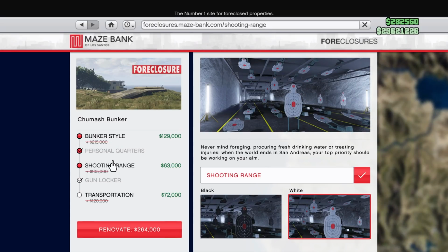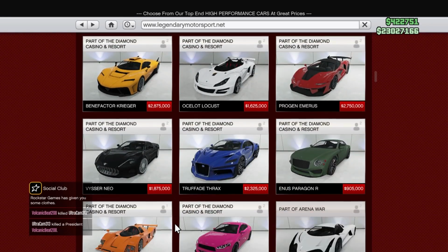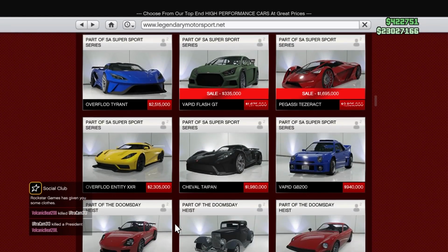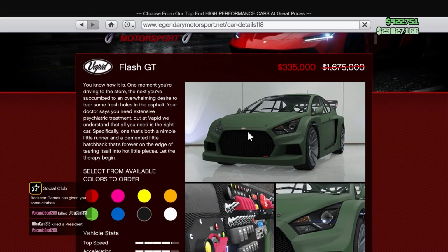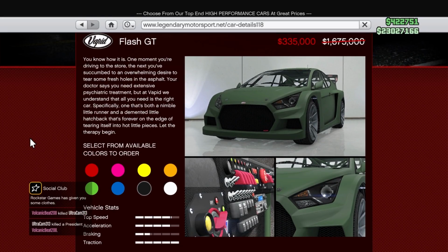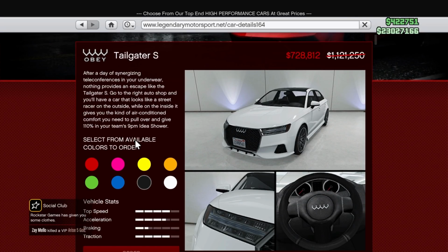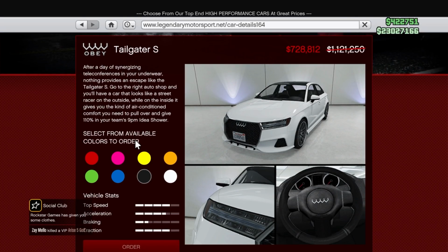And then if you have Prime Gaming, you can get the Vapid Flash GT for $335,000 and the Tailgater S for $971,000. So I thought that was a pretty fair sale. 80% off that Vapid Flash GT, and then 35% off that Tailgater S. So those are fairly good sales for Prime Gaming members. You guys can go ahead and pick that up this week if you have Prime Gaming.